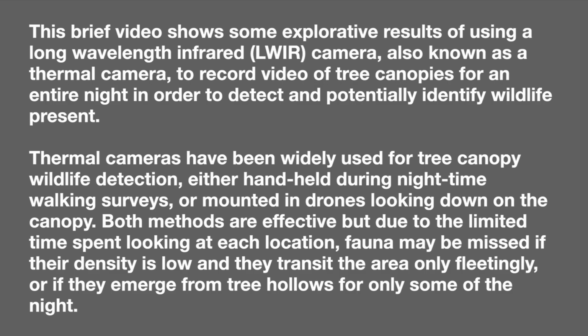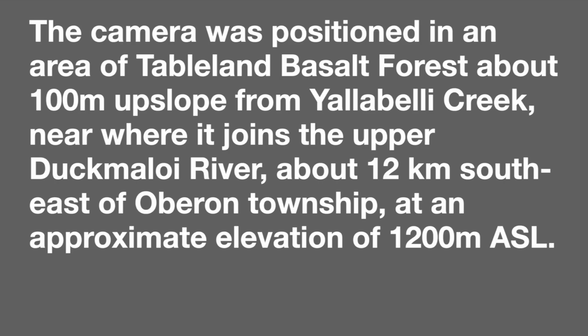Both methods are effective, but due to the limited time spent looking at each location, fauna may be missed if their density is low and if they transit the area only fleetingly, or if they emerge from tree hollows only for some of the night.